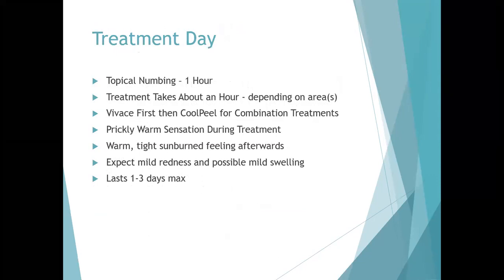We topically numb you, as I said earlier, for about an hour. The treatment takes, the last slide said about 30 minutes. It can take about an hour. It's really variable depending on the areas you get done. Like some people just get their face done. Some people just get CoolPeel.